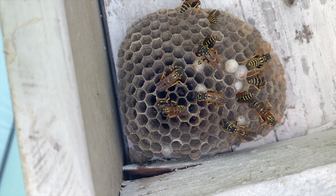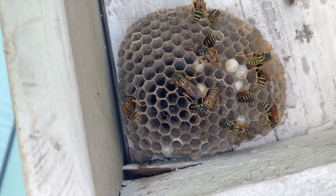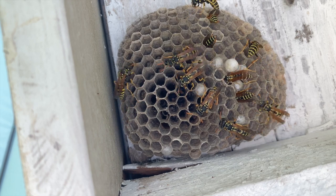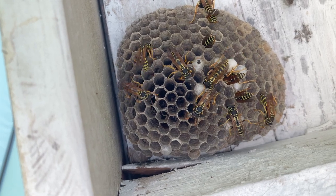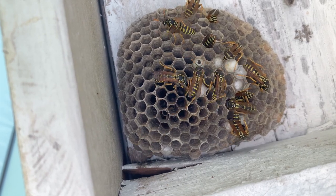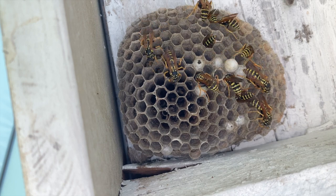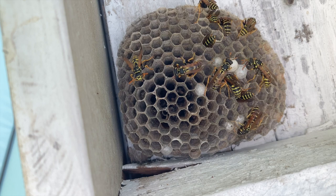So there's always some more behaviors that you can identify if you pay attention. If you pick one wasp and watch what it's doing, you can generally tell what its behavior is. Is it building a nest? Is it engaging in trophallaxis, which is mouth-to-mouth communication with another adult wasp? Is it resting inside one of the cells to cool off or to acclimate as a new wasp? Is it foraging for food and bringing it back and feeding?